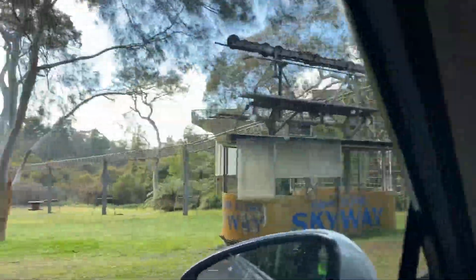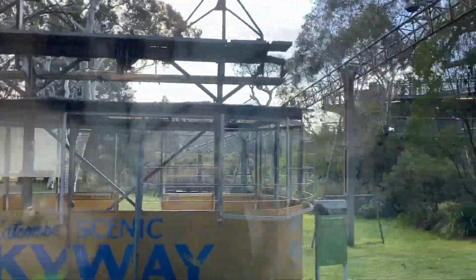The old cable car, see? What is that? That's what they used to go into. There's the car park.